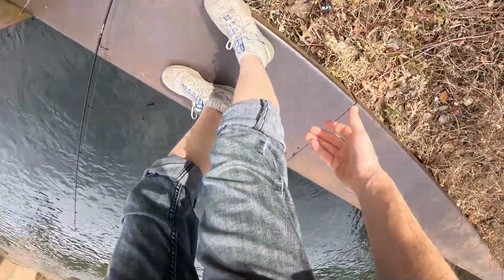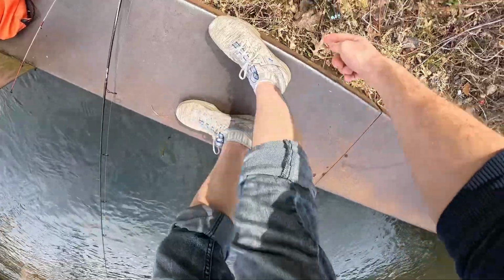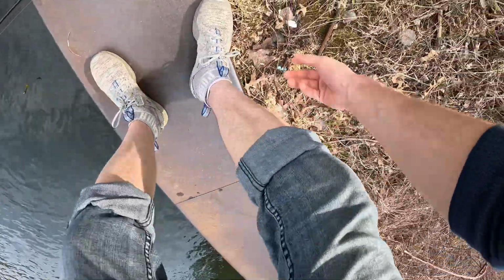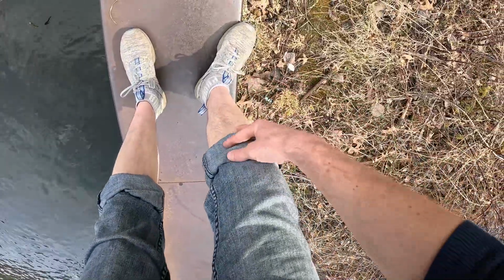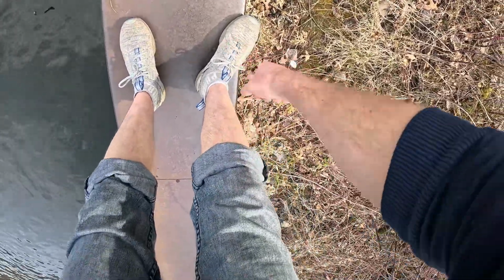Alright, you guys, we are now rolling with capris because I just rolled up my jeans. Just because if any wood ticks do crawl up me, I can feel them on my legs and I'll be able to pick them right off. Usually I'd wear tall socks so that they go over the top of my jeans when they're fully down. That way they have to crawl up my pants the whole way.